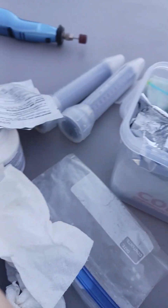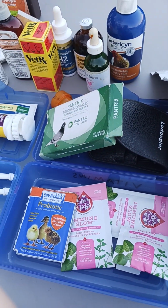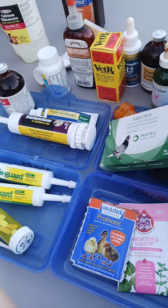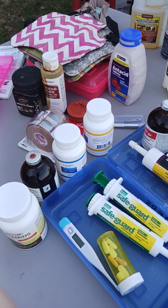The ivermectin, it's in the house. I use it for worms and stuff too. You can put it on them if you need to. Here's some of the things.